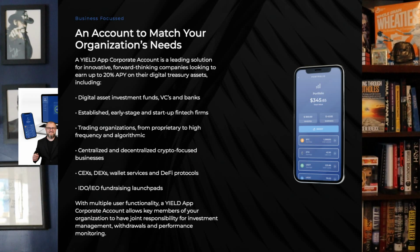Now, something else Yield offers, which again reminds me of Celsius, is a corporate account that businesses looking to manage digital assets can use, okay? So the corporate account includes digital asset investment funds, VCs, and banks, established early stage and startup fintechs, trading organizations from proprietary to high-frequency trading and algorithmic, centralized and decentralized crypto-focused businesses, CEXs, DEXs, wallets, and DeFi protocols, IDO, IEO, fundraising launchpads.